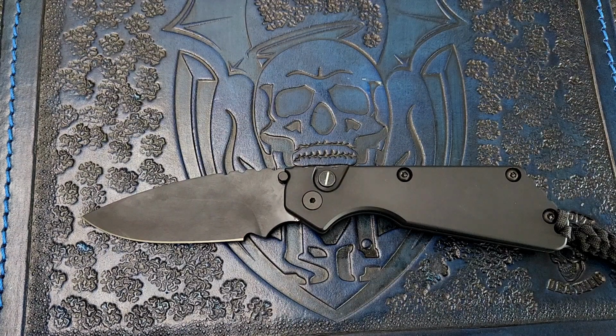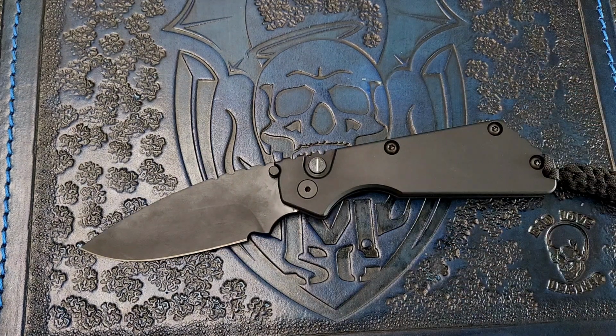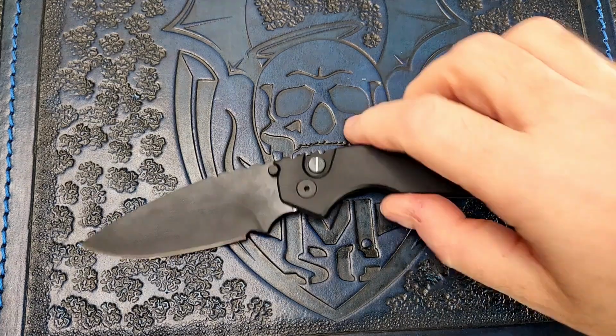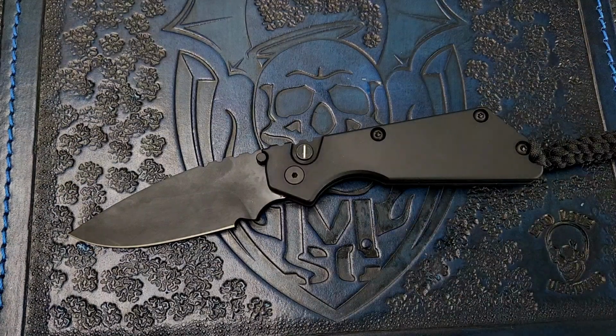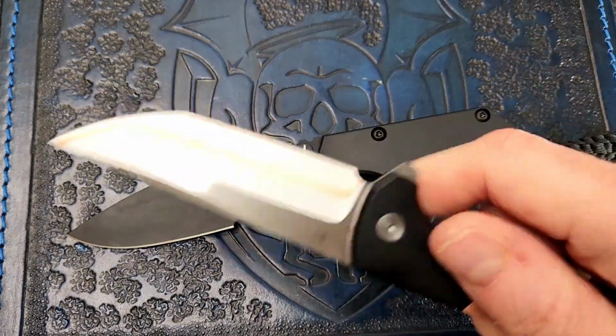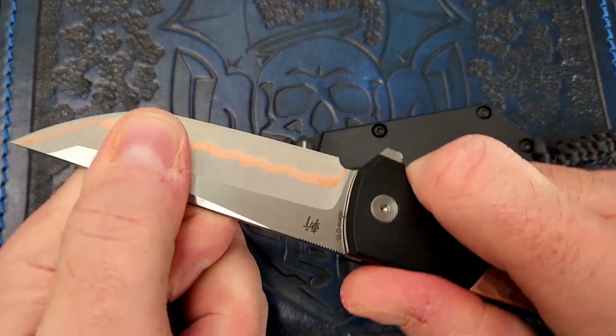However, there is something that bugs me on this particular knife, and I'll have to caveat it. Well, let's talk about it right now. It has a little bit of play in the locked position, which is pretty common for button locks. This North Mountain Knives here has a little bit of play, way less than this, but a little bit of play.